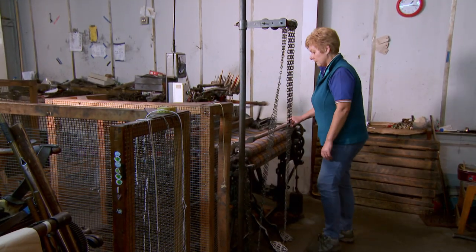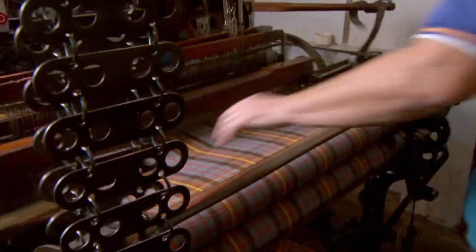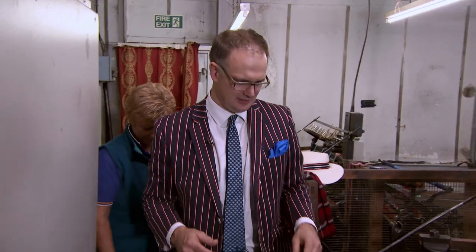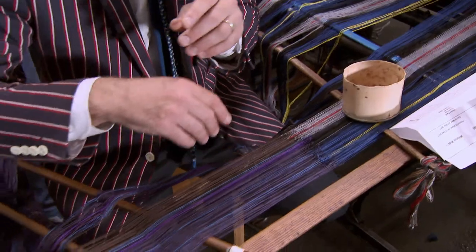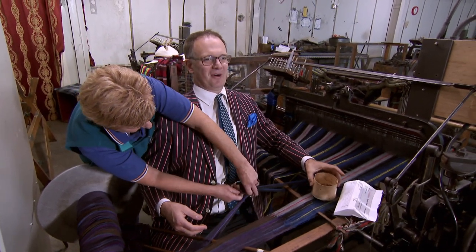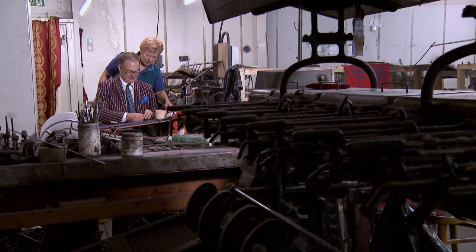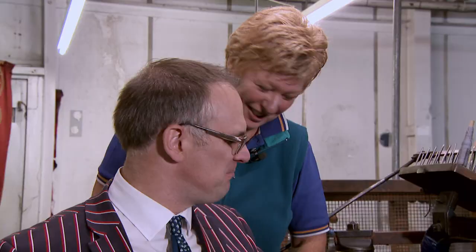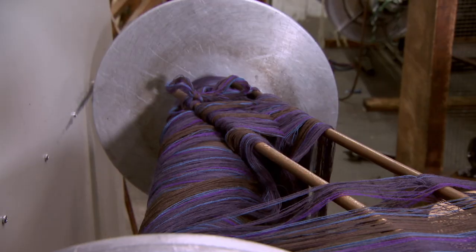Everything in this mill is made by hand using traditional looms. Time for our very own Sassenach to get weaving now, as Carol shows him her job tying on. First of all, you have to tie this on round your waist. Hook that through. Yeah, OK, I'm on. Right. Yarn is joined together thread by thread in a special knot that will pass through the loom. But how many threads are there? 1,200.